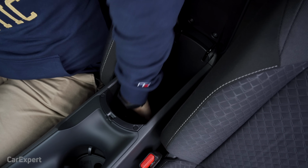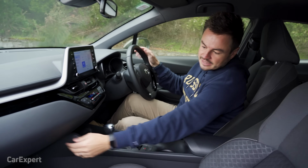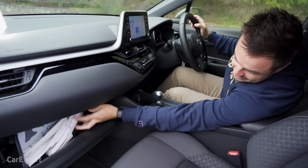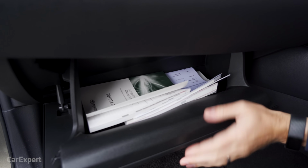Center console, it is super deep. Inside there, you have a 12-volt outlet. And then the glove box is hidden away down here with this weird push button system. And it's kind of pointless because it is now full of manual and you can't really fit anything else in there.